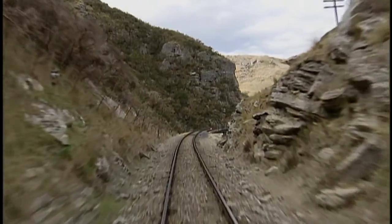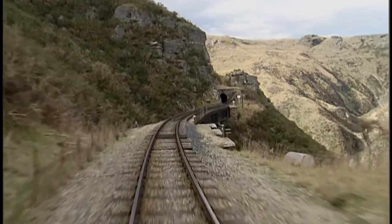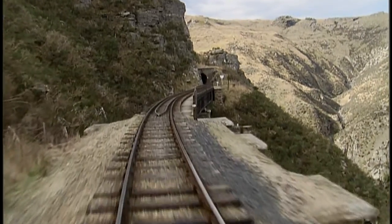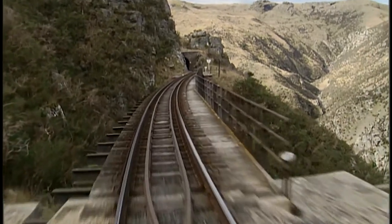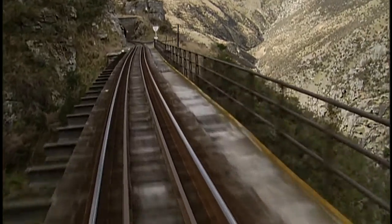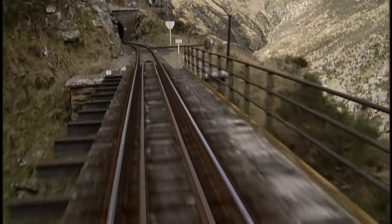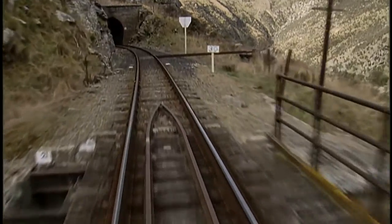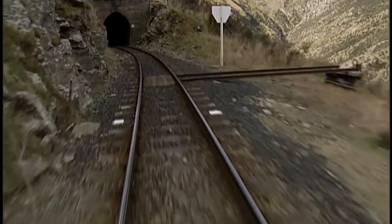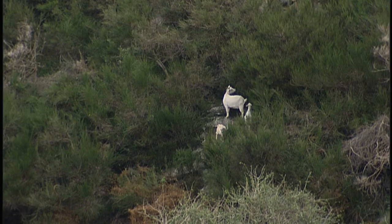"A very narrow river gorge, lots of rocks, and it's a bit of an engineering feat getting the railway line through, lots of big viaducts, 10 tunnels all up on the line, and we climb from sea level right up to the top of the gorge, which is, I think it's about 900 metres." Along the way you cross a dozen wrought iron and stone viaducts that have stood the test of time. They almost seem part of the natural landscape.